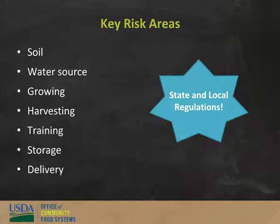Okay, so essentially, when this says risk areas, these are really considerations, and these are taken straight from GAPs, and I should have explained what GAP stands for. I shouldn't assume it. They stand for Good Agricultural Practices, so that's what GAPs means.